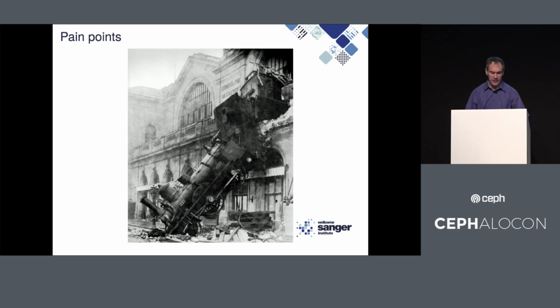Another problem we've had is that we started off everything three-way replicated because we were new to Ceph, and three-way replication was easy. In Luminous, erasure coding is much better, it's much more performant. We've done some benchmarking on our test cluster, and we can get equivalent or maybe slightly better performance out of erasure coded pools than we could for replicated ones. But we now have several petabytes of data in replicated pools backing S3.